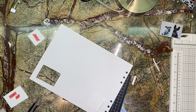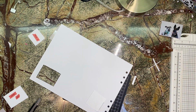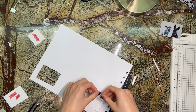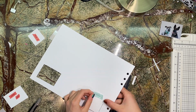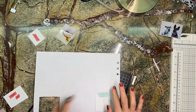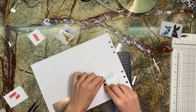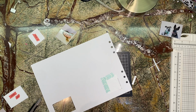So there's a little bit of a gray area. What's the word? What would you call that? Like a border almost. It's not actually a border, but I gave myself a little wiggle room around each photo so that they could be bigger than the frame itself. And I'm using an X-Acto knife just to cut inside of the gold frame, like the negative space out, because I wanted it to look like these photos were really set in the frame.